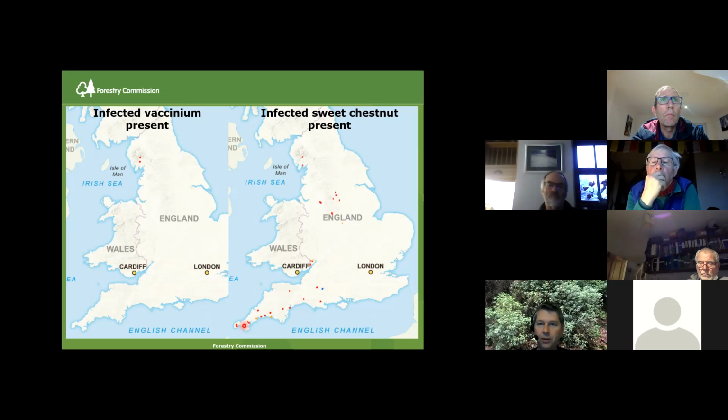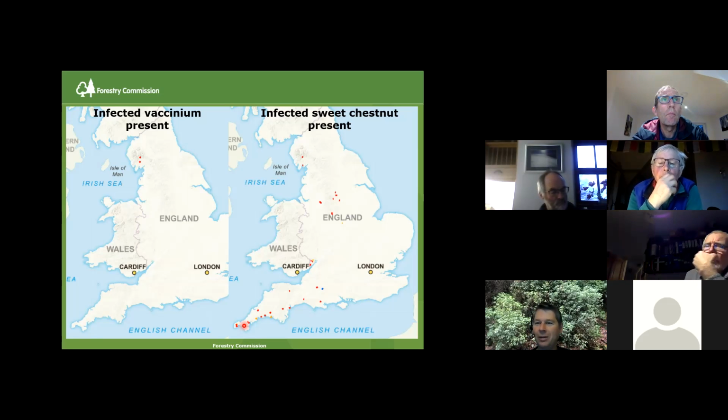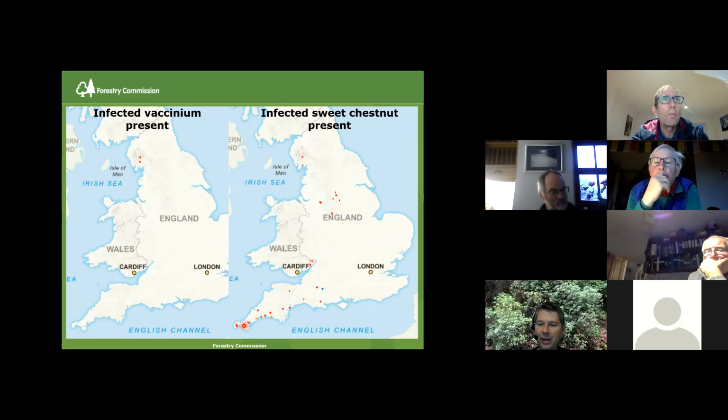And sweet chestnut, not very common in the lakes, but again, it used to be thought of as just a problem in the southwest, but this year, a considerable amount of sites found in the southern end of the north, or is it the northern end of the Midlands? I don't know what you'd describe it as, the top of the Peak District and Cheshire and stuff like that. So it can happen anywhere where the weather's suitable.